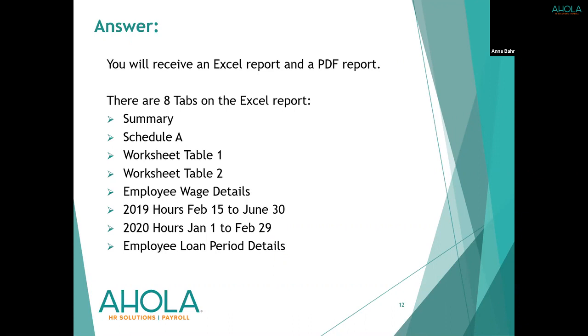The employee wage details, 2019 hours, 2020 hours, and employee loan period details tabs give you all the information to support the numbers on the first 4 tabs. Just keep in mind that the Ahola reports only contain information that is tracked through the payroll system. You may need to obtain other information from your records, such as employer health plan costs, rent, mortgage, utilities, etc.